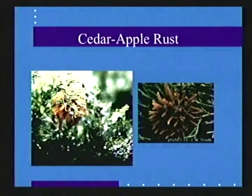Everybody is concerned year after year about the fungus disease called cedar apple rust. Cedar apple rust is a fungus disease that survives on two different host plants. One host plant is the cedar tree or juniper, and the other plant is the apple. In this picture you can see on the right a gall that is forming on the cedar tree.